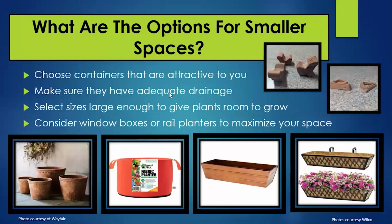Now I want to spend a couple minutes discussing options for people that have decks or patio spaces and not so much yard space. Using a variety of containers for your pollinator plants is the solution to your space problem. Select containers that are pleasing to you, and there are so many choices, from lightweight plastic, there's fiber, fabric pots, ceramic. I always go for the ceramic ones. But if you're like me, as time passes, the weight of that pot becomes a consideration for me.